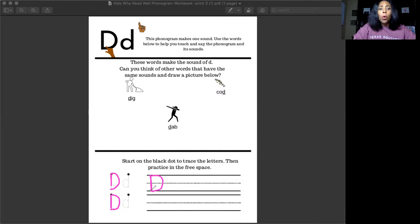Let's try one more. Down on the bottom lines. Put your pencil on the top line, all the way down to the base line. Trace it back up to the top line and go around to the base line to close it up. There we go, uppercase D. Now, I see lowercase d as well.